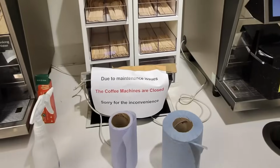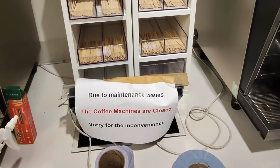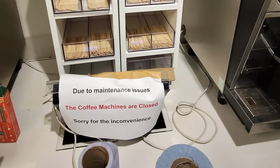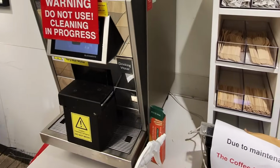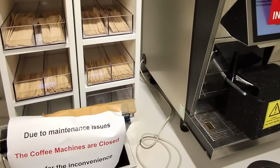It's free coffee time at Waitrose. Well, this is very bad news. It says that due to maintenance issues, the coffee machines are closed. Sorry for the inconvenience. Oh well. No free coffee today.